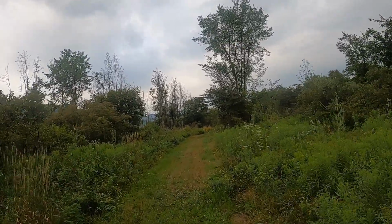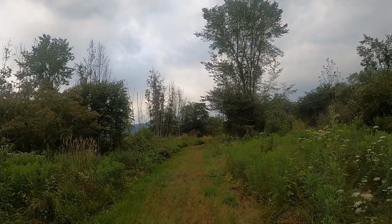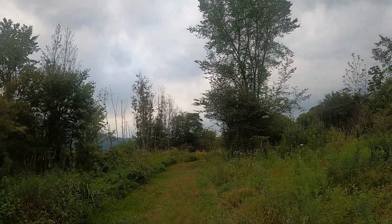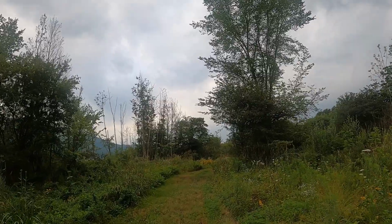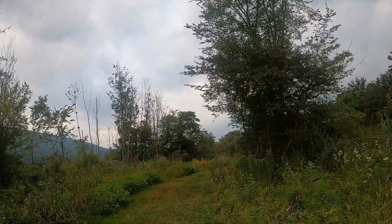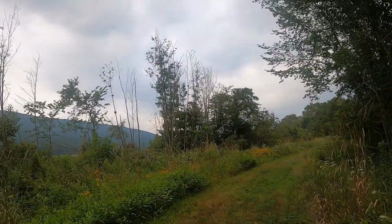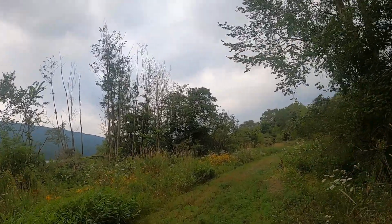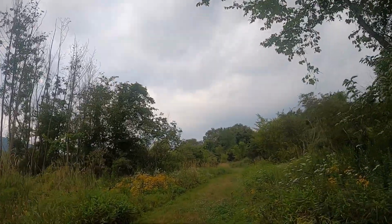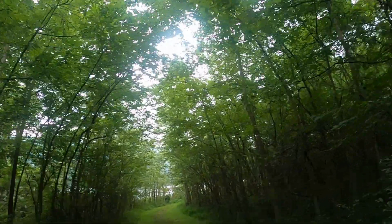Moving on. Trying not to step on bumblebees. Hoping that there's not other bees waiting in our future to attack. Not too buggy so far. Lots of little moths and butterfly things or whatever, but other than that, not bad so far. Good walk, easy. And a nice little overhang from the trees going on down here.